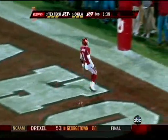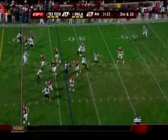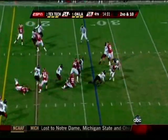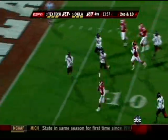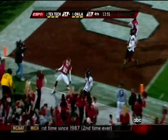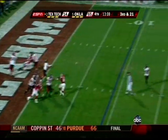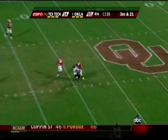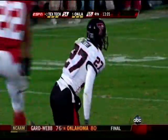Beautifully by Johnson. Oh, my. They're going to come back with a screen themselves. Broyles end zone. From the end zone, going deep middle. Incomplete. What a blow by Nick Harris.